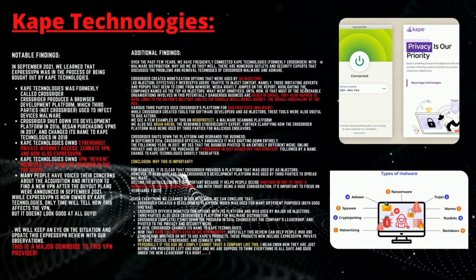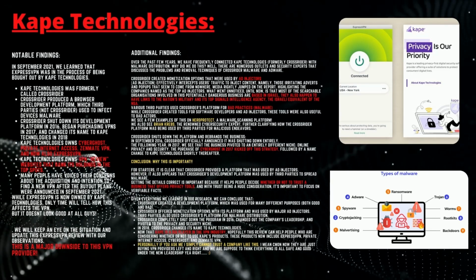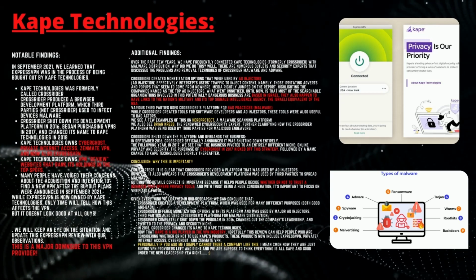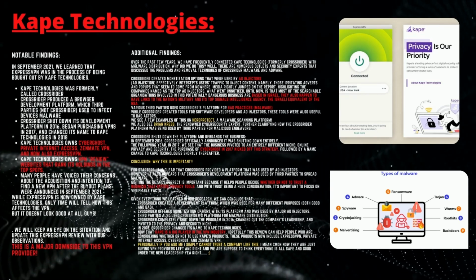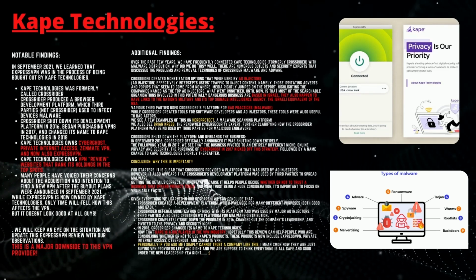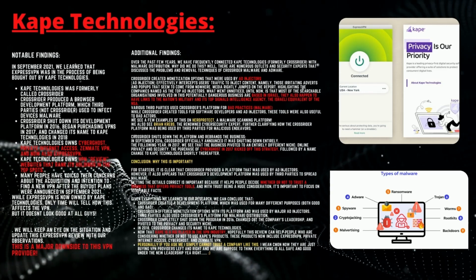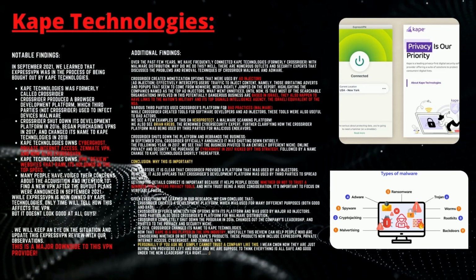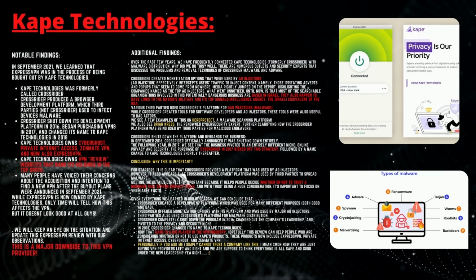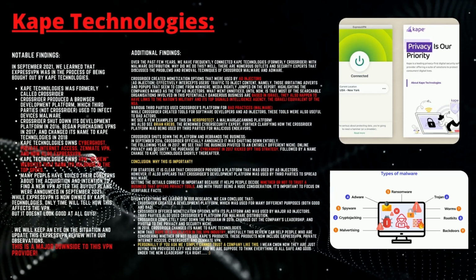Over the past few years, we have frequently connected Cape Technologies, which was formerly CrossRider, with malware distribution. Why did we do this? Well, there are numerous outlets and security experts that discussed the problems and removal techniques of CrossRider malware and adware. CrossRider created monetization options which were used by ad injectors, effectively intercepting users' traffic to inject content, namely those irritating adverts and pop-ups that seem to come out of nowhere.